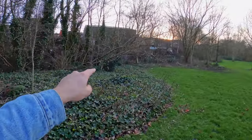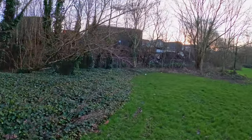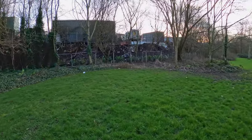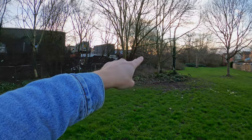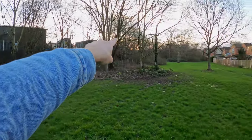So in the back of the clip there, you can just see an embankment with industrial units on top of it. Now that was originally the Robin Hood Colliery sidings. So the branch line would have gone off into there and branched off into multiple lines, and it would have been a sidings area. Just in the background, you can see some houses. That's where the coke ovens would have been on the original site there.